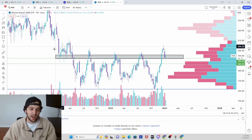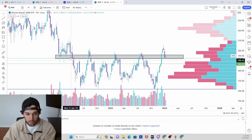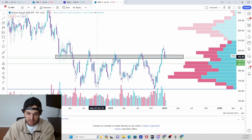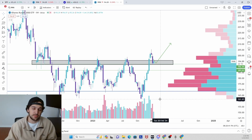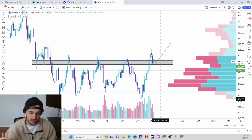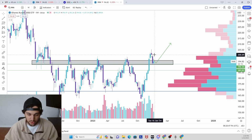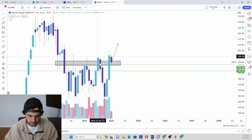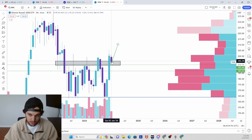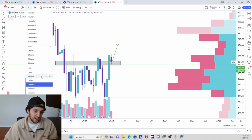This is where we're at now on IWM. You can see previously that we've used this zone as a support and also as a resistance multiple times. So we know this is a very important zone we're at right now. This is what I'm expecting from the technical analysis viewpoint on IWM. We had a pretty big breakout on the weekly, not to mention the monthly as well. Now we're going back down to retest this zone. I'm expecting buyers to step in and hold it out.